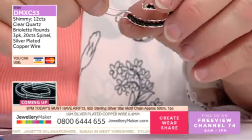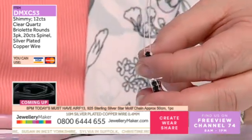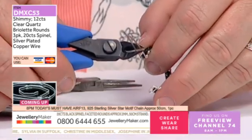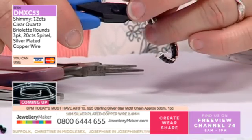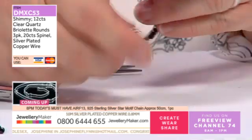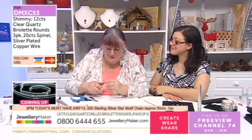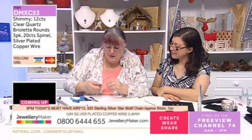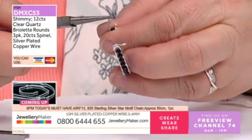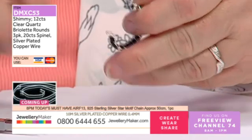We need to make loops this side. So we're going to trim them off at about 3/4 centimetre-ish, that sort of size. Then we're going to bend these around. Now, whether you want to use your round nose pliers or a baling pliers, it doesn't matter, but you want your 2 loops the same.